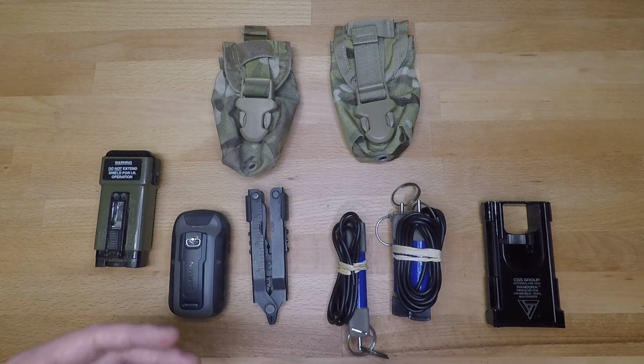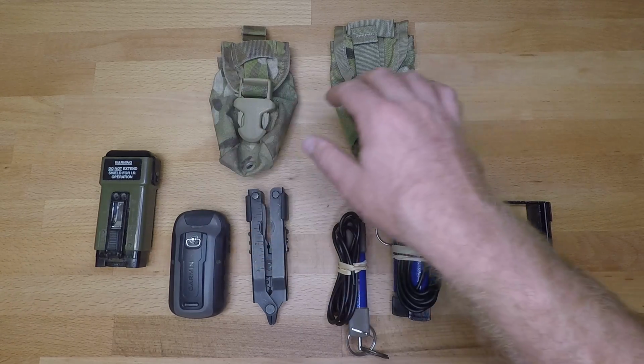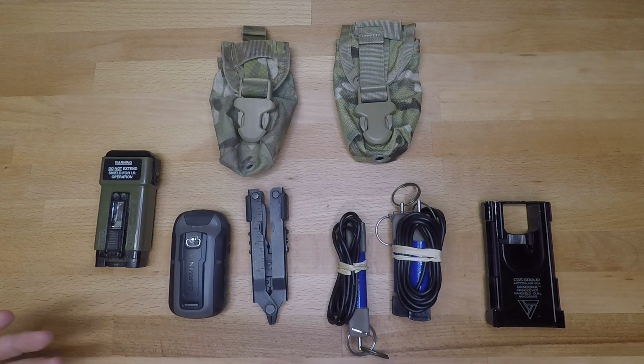All of these pouches are awesome when it comes down to it. They're all a good quality product. I do like the Tier Tactical probably the most because of how small and streamlined it is and how I have my kits usually set up. But I do want you to see how the Eagle Industry and the Army issue do have a little bit more capability when it comes to the size of the pouch.